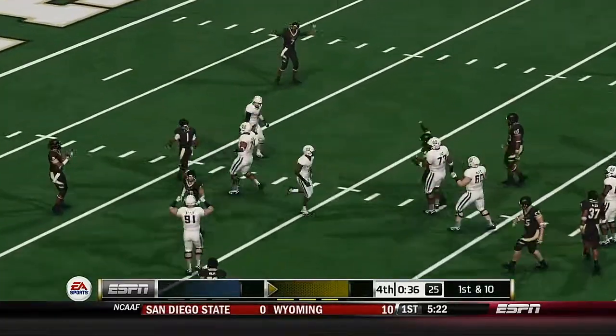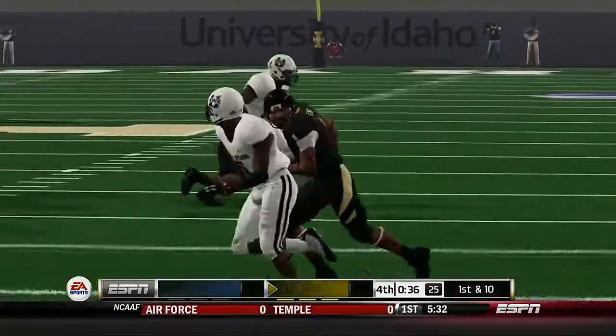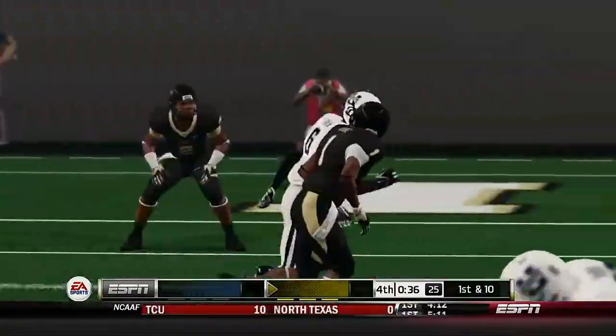So a big, big stop on fourth down here late in the fourth quarter. I think they had to go for it given the circumstances. They just couldn't pull it off. The offense just wasn't able to make a play. The defense was really clutch right there.